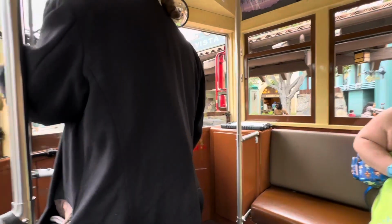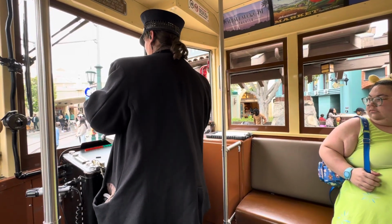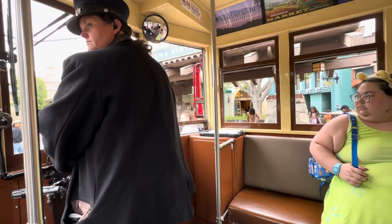Tranvía y cuiden a sus niños. Gracias. And with that, friends, we'll be on our way to Hollywood Land. Thanks for joining us on board Trolley 623. My name's Ben. I'll be your conductor for this line.